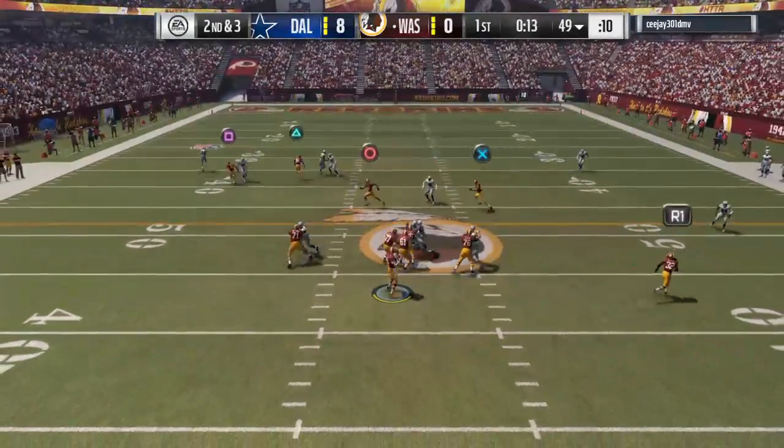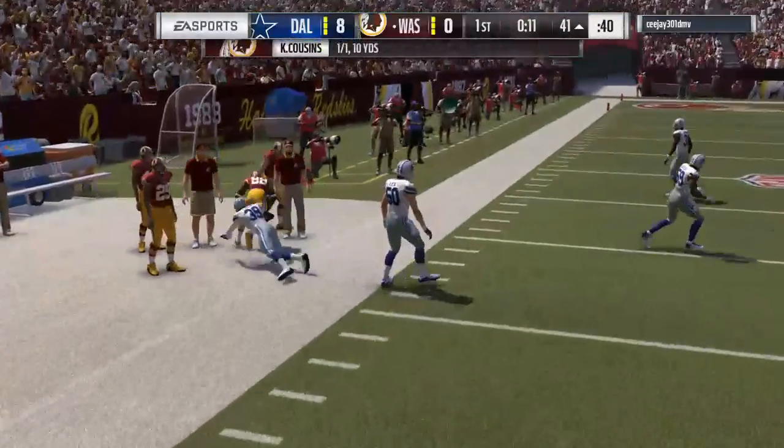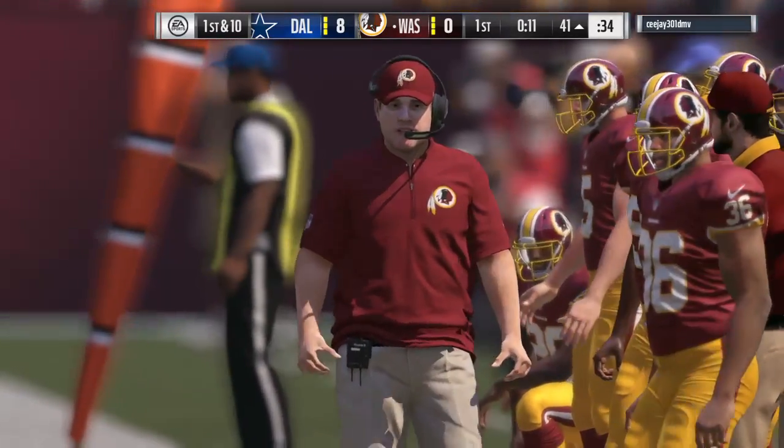They'll try to throw now. Cousins got his target, Pierre Garçon. And he'll be out of bounds just shy of the 40. A nice pickup there, 10 yards, and it'll move the sticks.